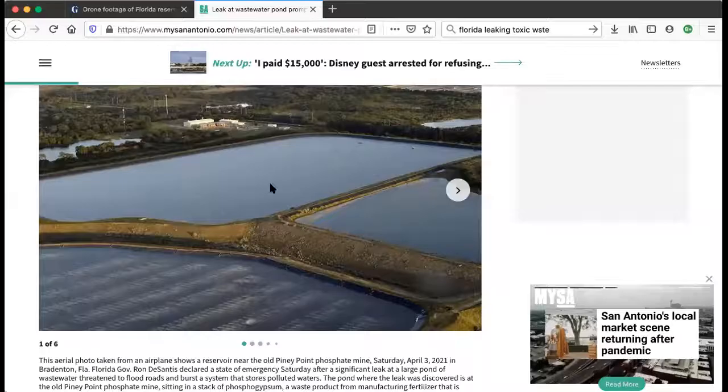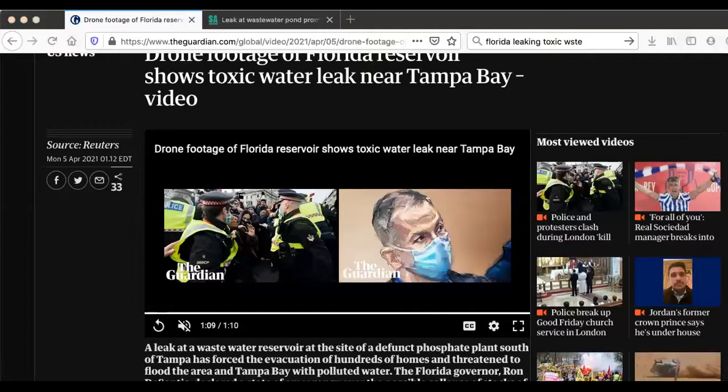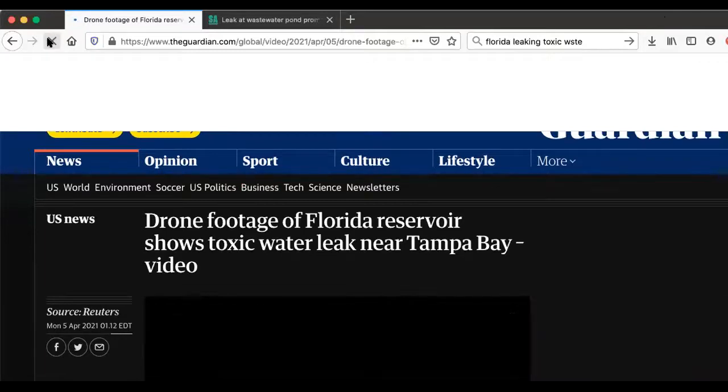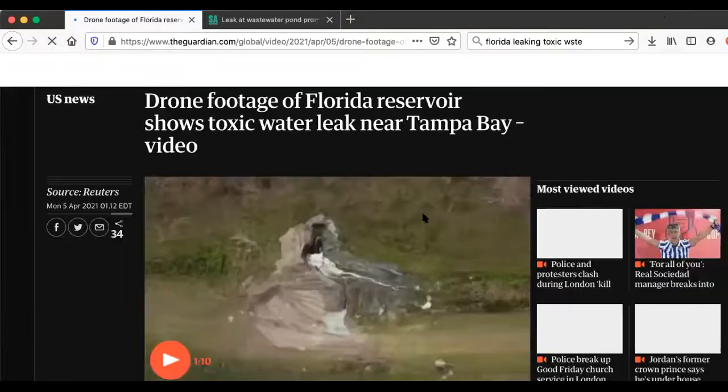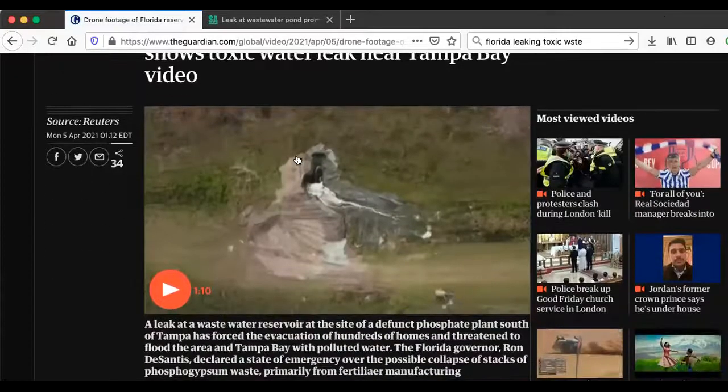It's being released. I'll show you a picture. It's being released out of the wastewater pond. Let me see if I can toggle this. No, not quite. It's being released out of the wastewater pond and allowed to go downstream into Tampa Bay. So this is just an image right here of where the leak is.